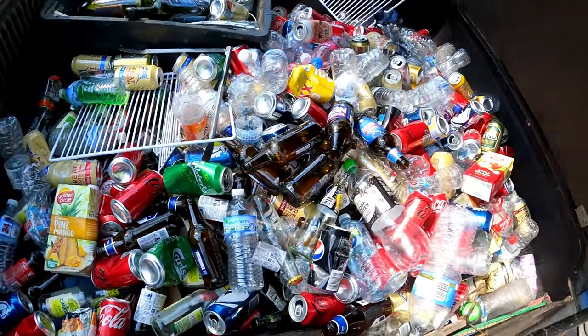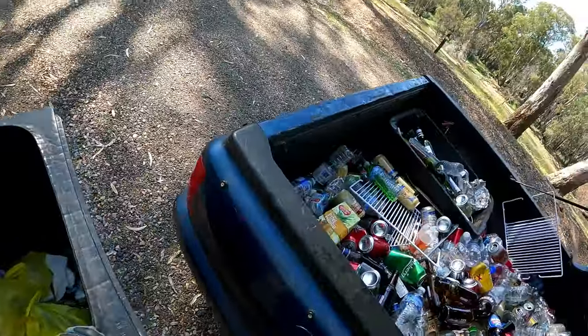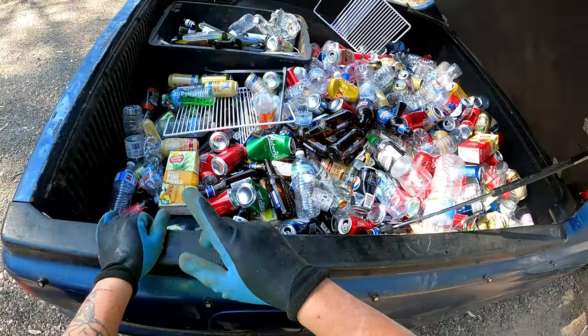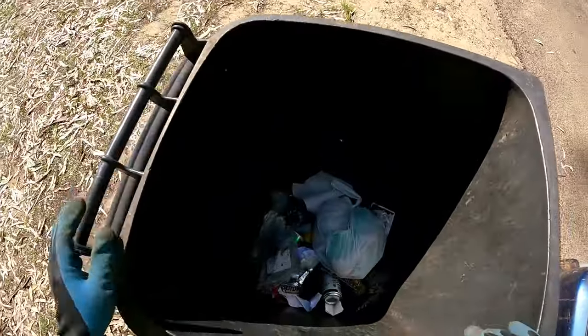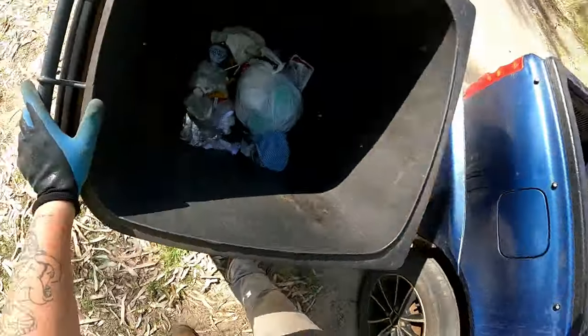Right. We're getting there. We're getting there. It's not the massive loads that we usually get, but we're still keeping it out of landfill. Let's have a look in this one. Seems I've had to drag him from way over that big tree over there. Find out what's in it.